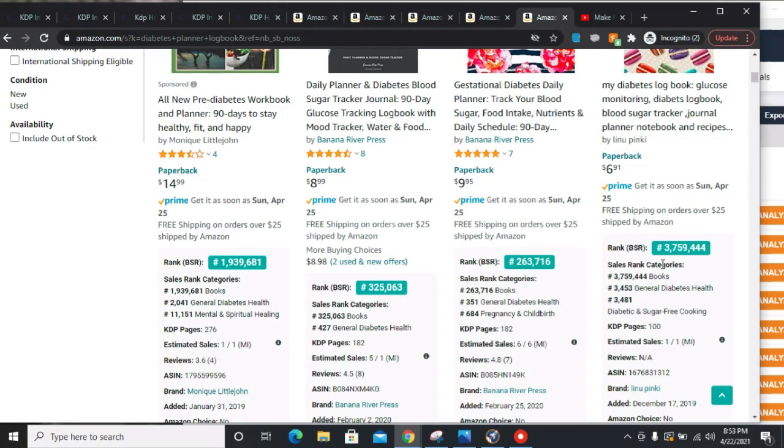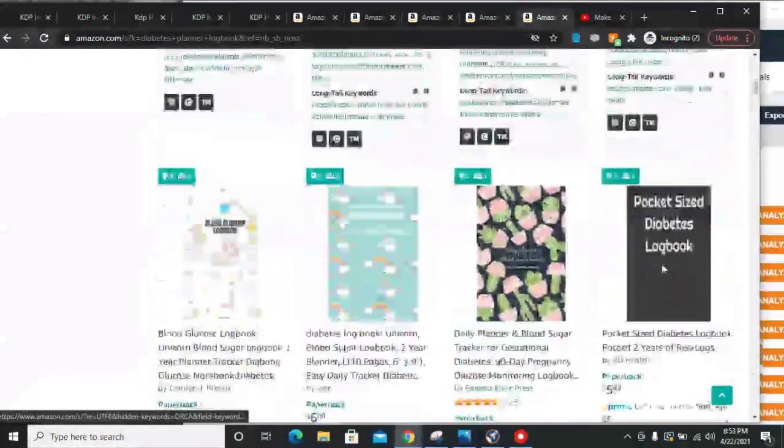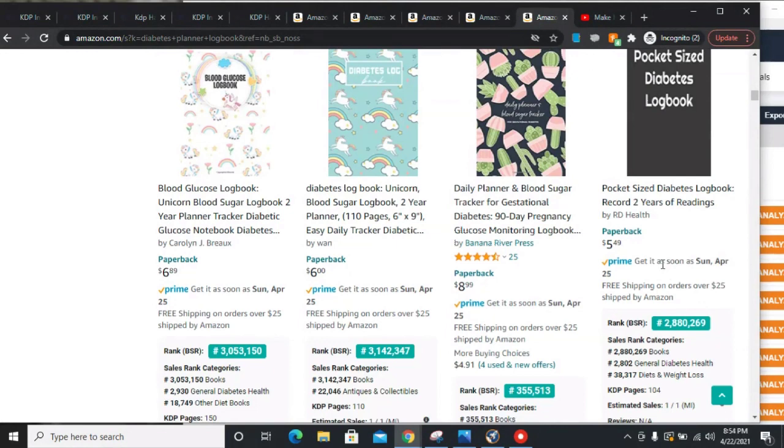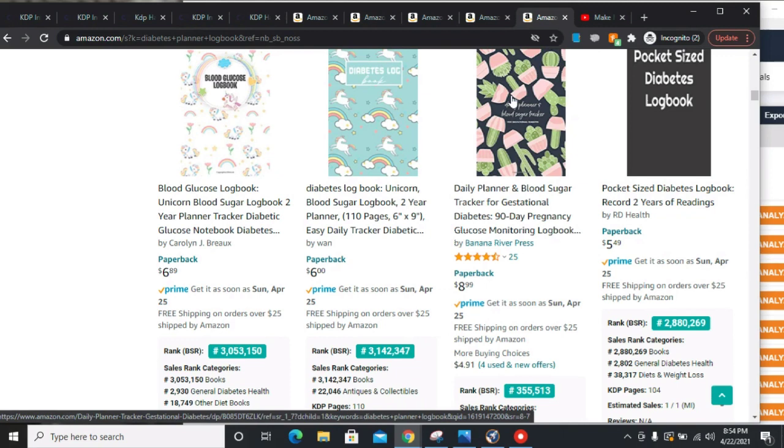And you can see the BSR. So this niche is definitely selling. There's lots of reviews and lots of sales, as you can tell from the BSR. So let's move over to Creative Fabrica and see what interior they have for us.